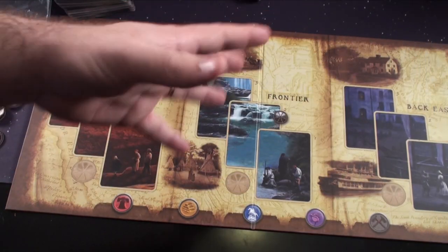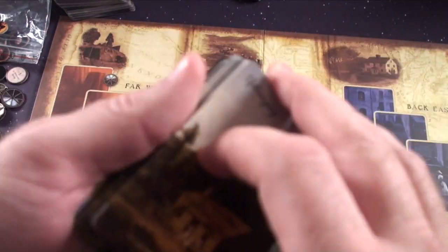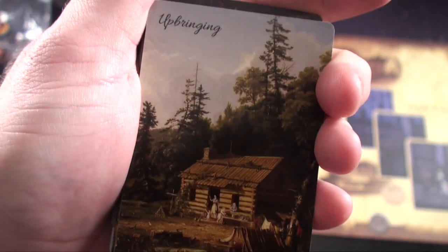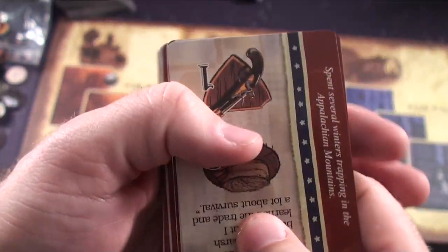I'm going to talk about the flow of the game here. There's quite a bit going on, and I don't know that you're going to get it all from a video or the rule book. It's just very, very complicated. The first thing you're going to do is these upbringing cards, okay? And this is going to be kind of your childhood up to when you become a full-fledged mature adult. And they're going to do different things.